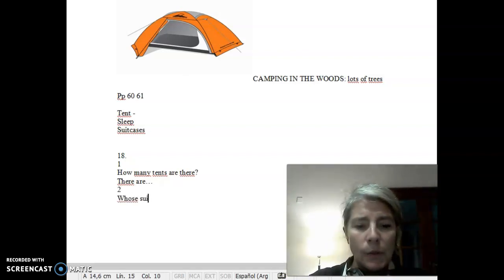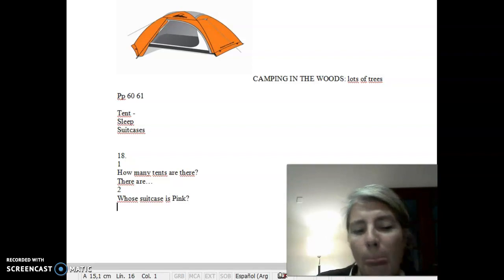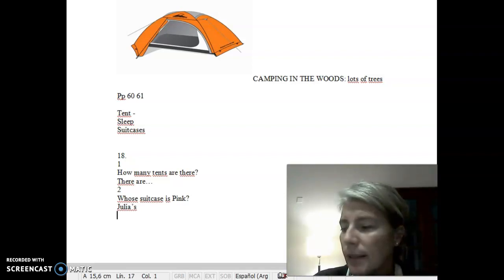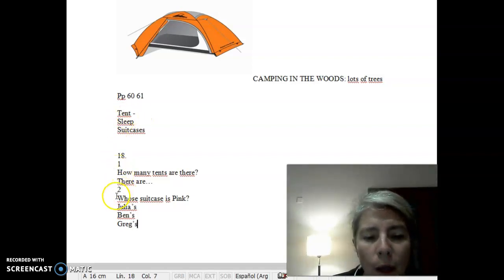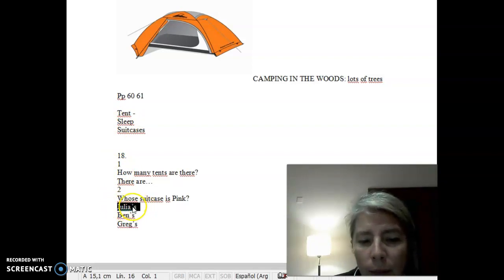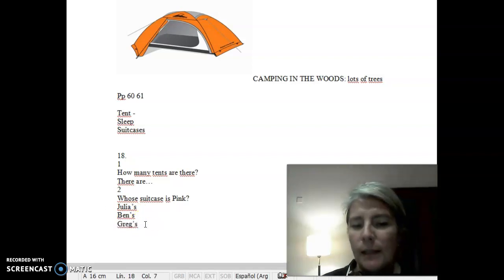Number 2. Whose suitcase is pink? Is it Julia's? Is it Ben's? Is it Greg's? Whose suitcase is pink? I want you to pay attention to the whose and then Julia's. Look at this. Ben's, Greg's, any suitcase, right? You tell me.